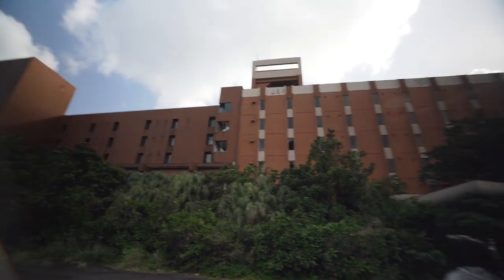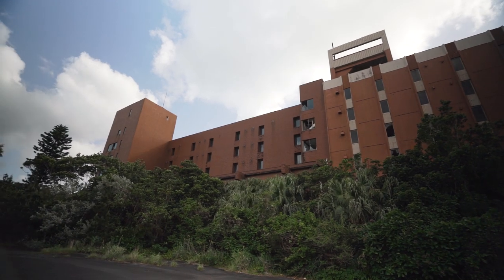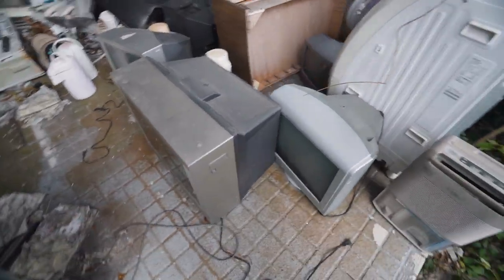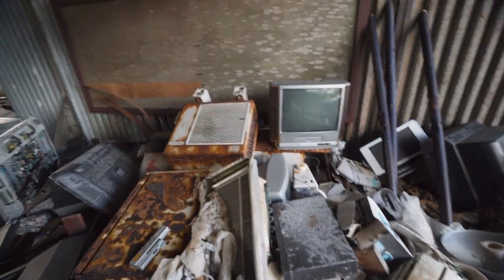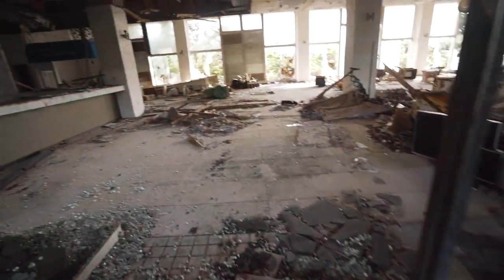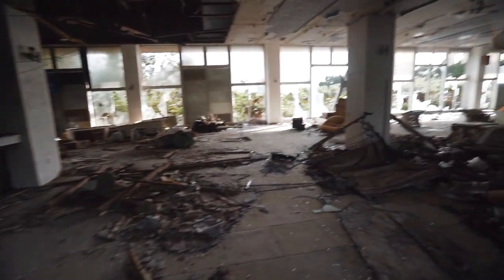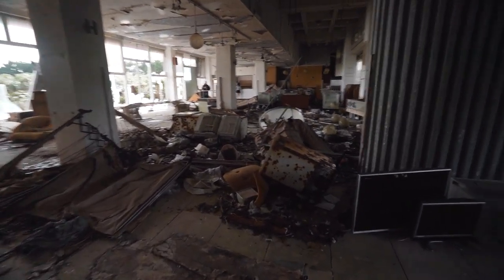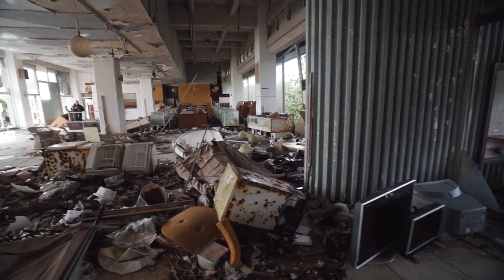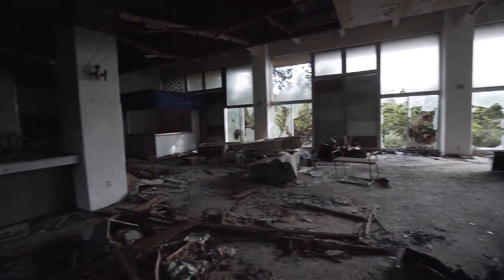Looks pretty trashed up from the back. I mean, there's TVs here, so many of them. It's very chaotic in here. But man, this must have been one really big hotel back in the day, too.